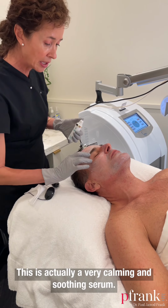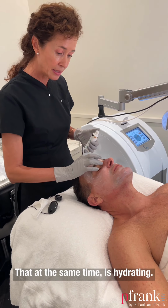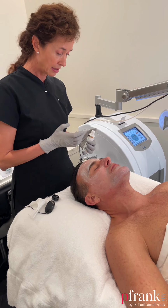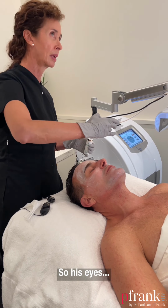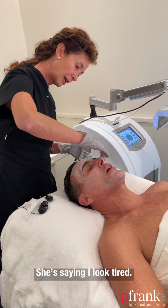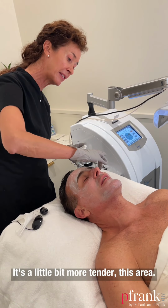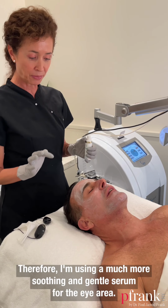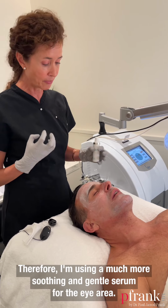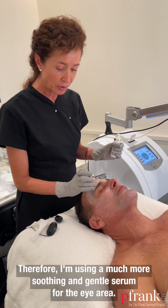This is actually a very calming and soothing serum that is at the same time hydrating. So the eyes, around them. She's saying I look tired. That's what she's saying. They are a little bit more tender, this area. Yeah. So it is a little bit tender. Therefore, I'm using a much more soothing and gentle serum for the eye area.